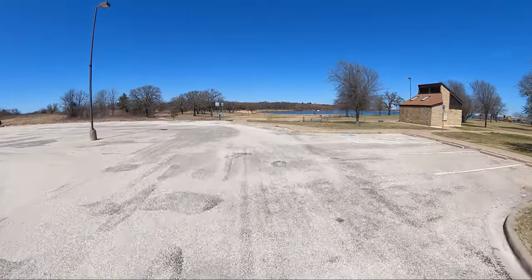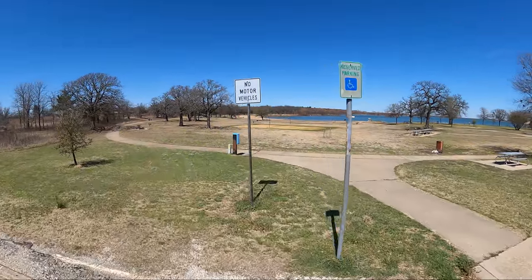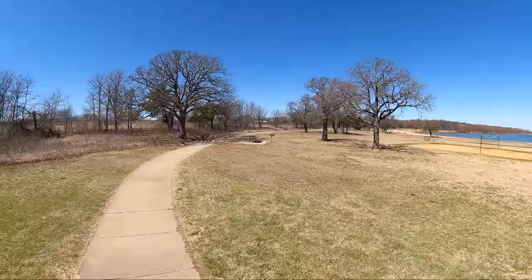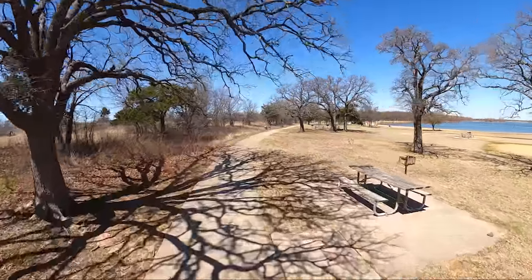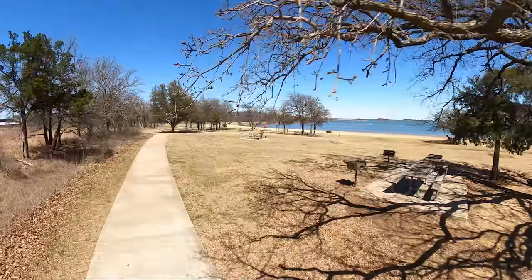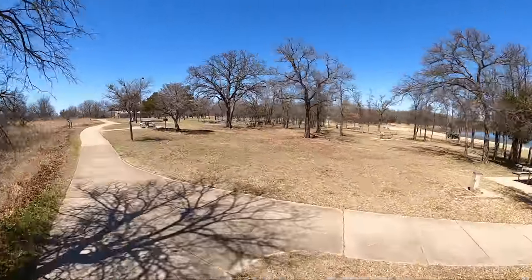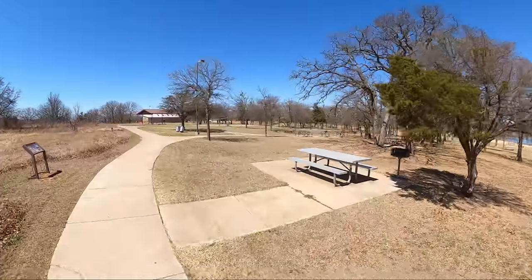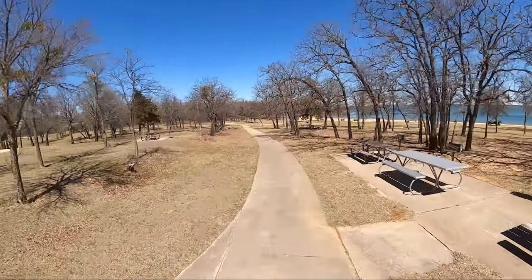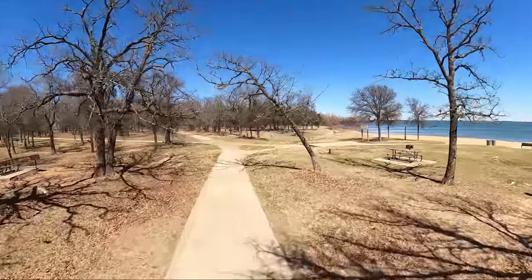Cut across to the final tent camping area. We'll scoot on by the beach. Big concrete building up here on the left, that is the shower and toilet facility, flush toilets for both the day use and the tent camping areas.